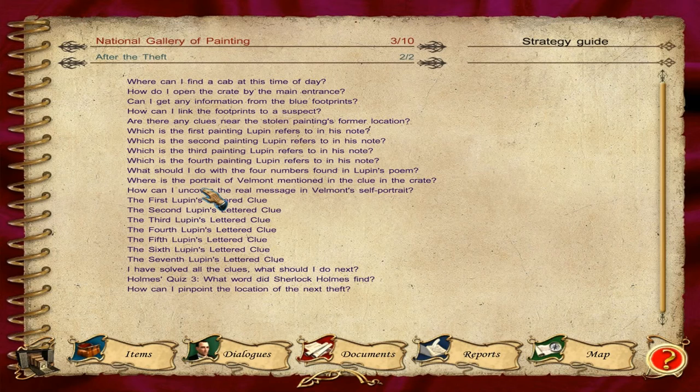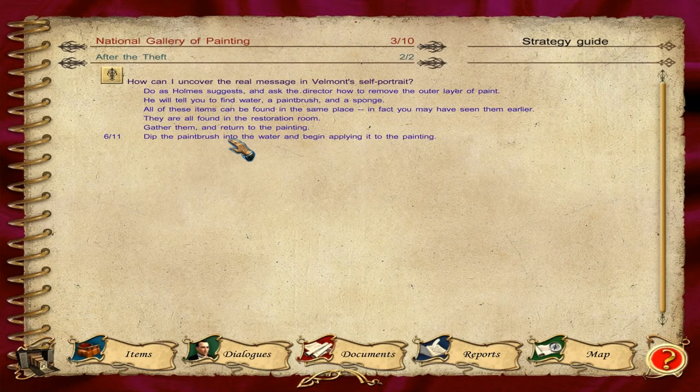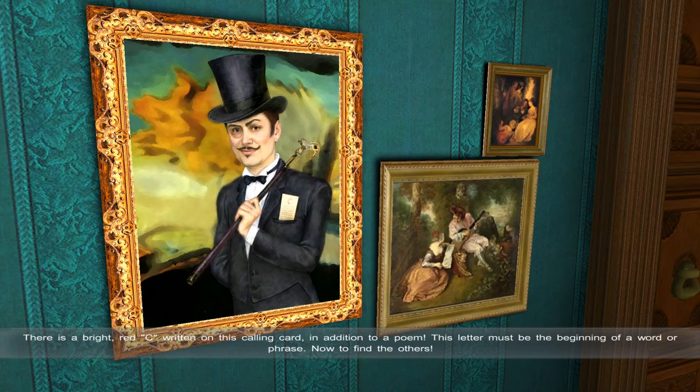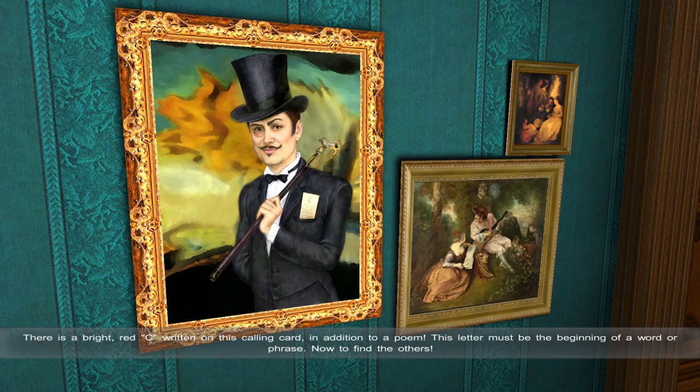Okay. Right, here we'll take... Yes. I know, already got them. Switch back to the brush, eventually a cord will become visible. Oh, so I can just go, there is a clue here. There is a bright red seal written on this calling card in addition to a poem. This letter must be the beginning of a word or phrase. Now to find the others.